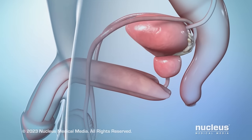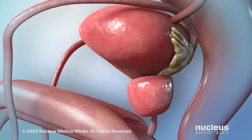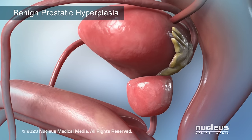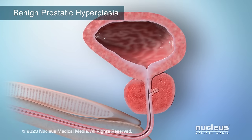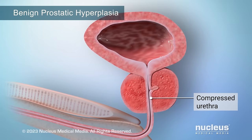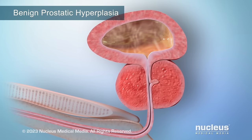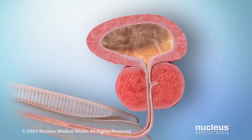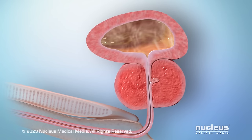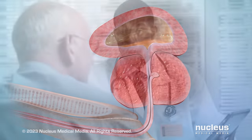For unknown reasons, your prostate gland may enlarge as you get older. If you have benign prostatic hyperplasia, your prostate may grow large enough to compress the part of your urethra that runs through it. As a result, your enlarged prostate may slow the flow of urine out of your body when you urinate. Left untreated, your prostate can get larger and reduce urine flow even more. This may keep you from fully emptying your bladder. See your doctor right away if you are unable to urinate.